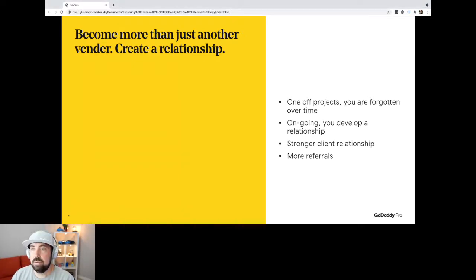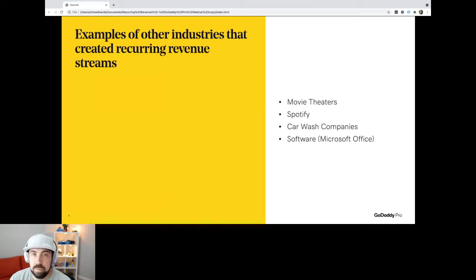All right, so before we jump into talking about it with websites, I just want to bring out examples of other industries that have created recurring revenue streams. So you've got movie theaters, Spotify. This is one I actually just got into recently, a car wash company. A lot of car washes have found that the recurring model works for them as well, and even software such as Microsoft Office. Rather than building a new product and reselling it every single time, they have found that if they can just build this and have you pay monthly, they're able to build their revenue off of ongoing revenue and continue to improve the product rather than reinvent the product every couple years.